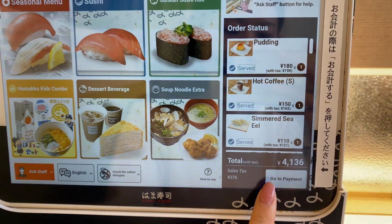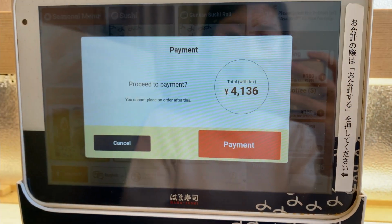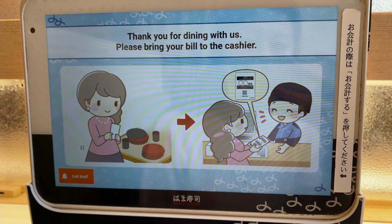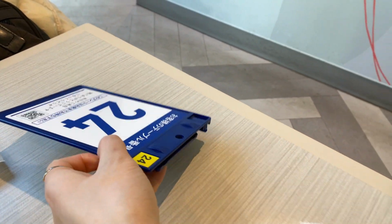Once you're done with the meal, you can press go to payment on the screen. And then take this number to the cashier to check out.